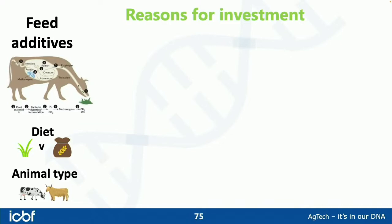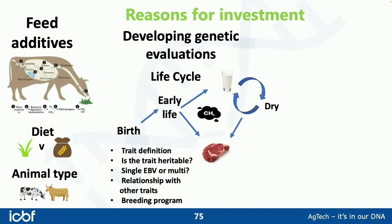I suppose the main one then from an ICBF perspective is to try and develop genetic evaluations using that data. And if you think of it, it's an onerous task, given how expensive the machines are and how practical it is to get them onto farm. And you're trying to capture that whole life cycle emission of greenhouse gases. So you can see there's a need to go from birth up to early in life, when the decision is made, and the cow goes on, that's the female, goes on for milk production, or if it's a terminal-based animal that's going on for meat production.